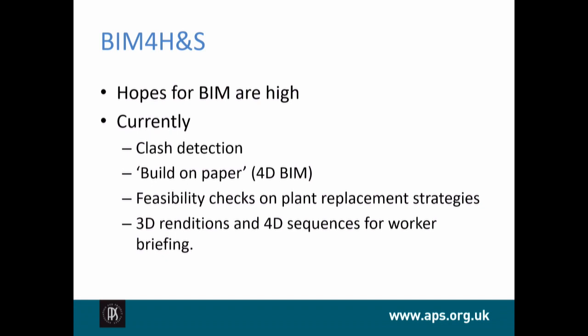It's got quite a lot of use in terms of 3D visualization, and some contracts are taking it up to use it for health and safety in terms of embedding health and safety information in the model, but it's a slow burn at the moment. But certainly it's reaping big benefits in terms of communicating work sequences, clash detection and things like that on projects.